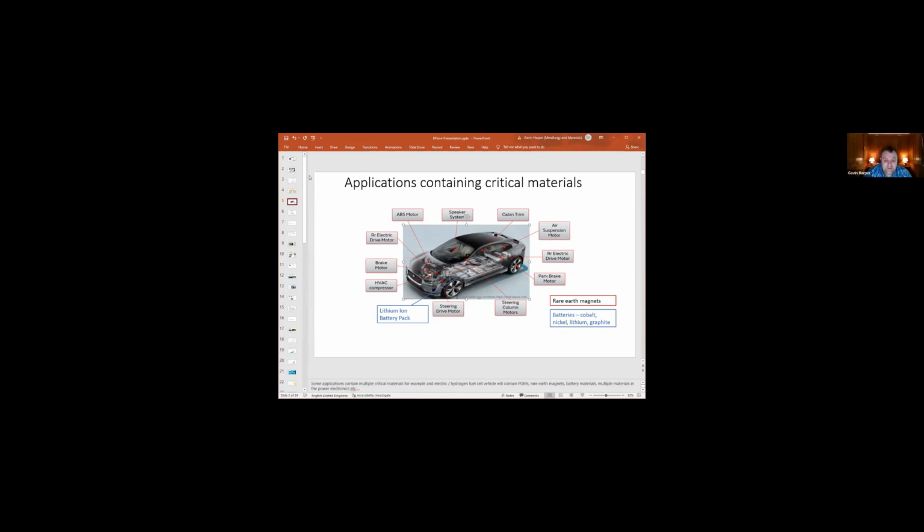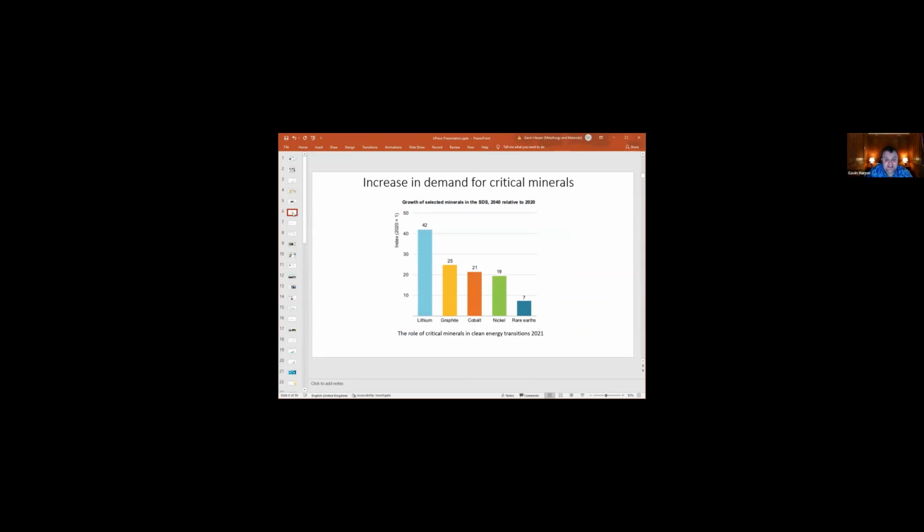So yeah, it's not just about the batteries and the magnets for the drive motors, but with the electrification of vehicles, we're just seeing an enormous increase in the critical materials content throughout electric vehicles. And in terms of the increase in demand, this is a graphic from the International Energy Agency, and they forecast enormous growth in lithium, which will be used across all lithium-ion batteries, which are seen as being a real dominant energy storage technology.